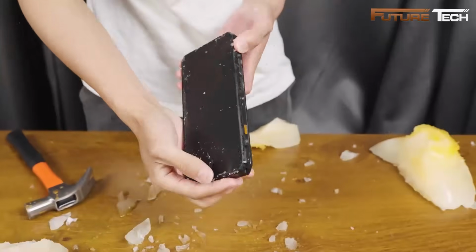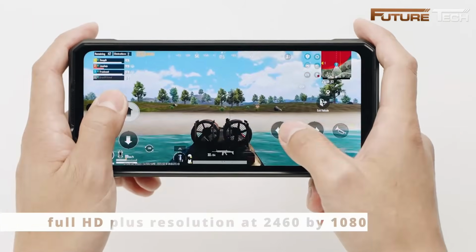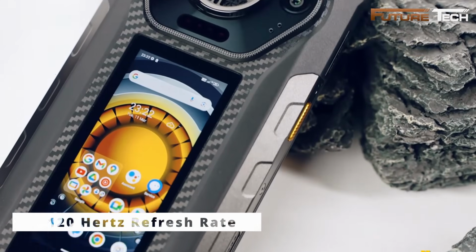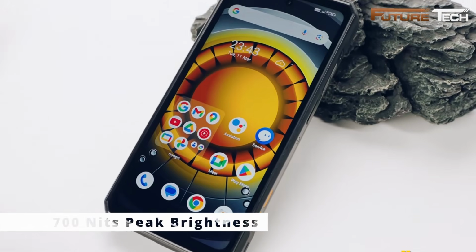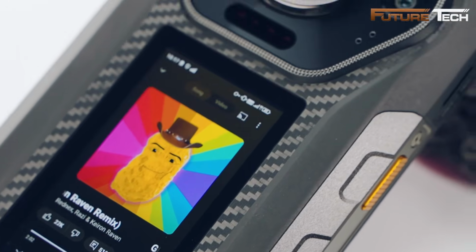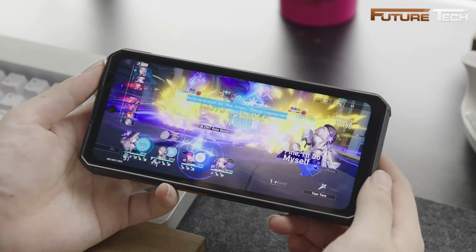Its main display is a 6.95-inch IPS LCD panel with full HD plus resolution at 2460 by 1080 pixels, a refresh rate of 120 Hz, and a peak brightness of 700 nits. While the size is ideal for media and gaming, the IPS panel lacks the contrast and depth of AMOLED, and visibility under direct sunlight is only moderate.